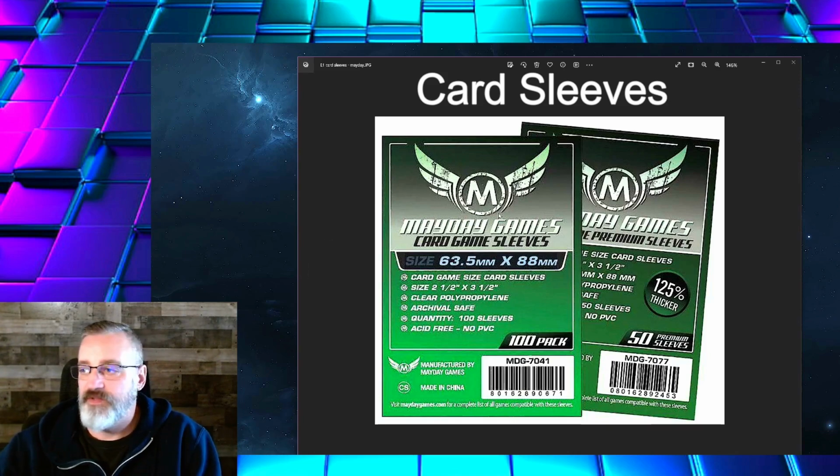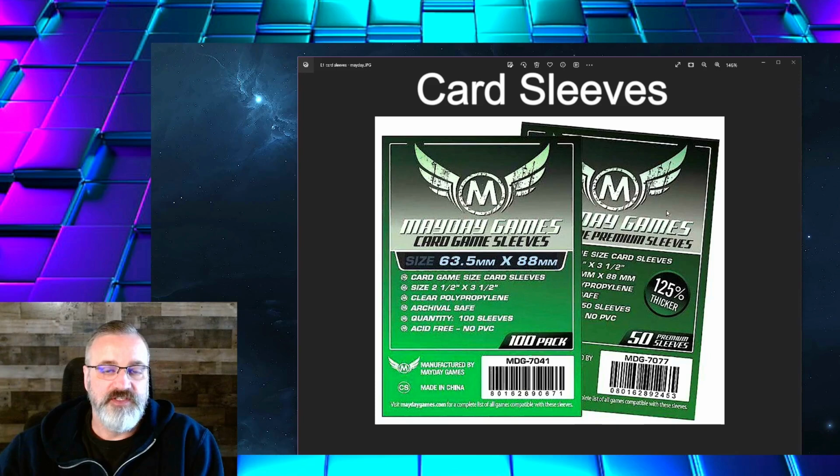Mayday is one of the popular brands. As you can see in the middle, it'll give you sizes because board games will use all sorts of different sizes in their cards. You can easily find the sleeve that fits exactly the cards that you're looking for.